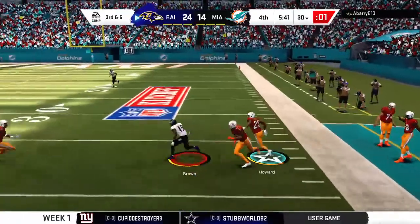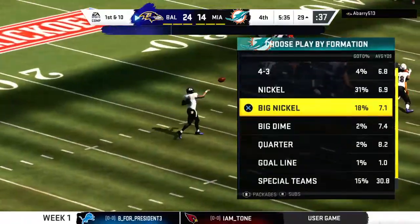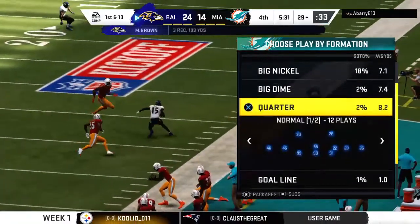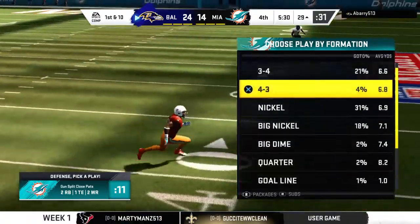He gets it to Brown. Complete. And all the way down to the 29. It's a big play there for Baltimore. 41 yards. Hey, they made no bones about it. They wanted to throw this rookie right into the fire, see what he could do. He shows what he can do there.